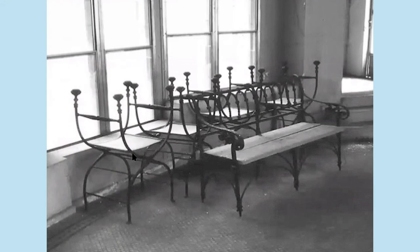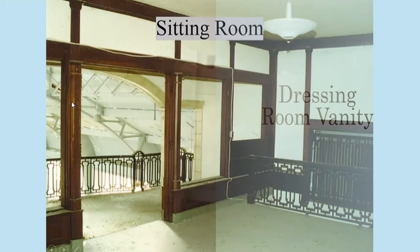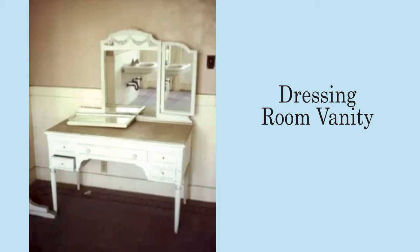We do have 4 of the chairs, 2 of the benches. Here's the sitting room. Here's those pieces I was able to save right here. There is a W right at the top. The furniture was all gone, sadly. Don't know what happened to it. Here's the dressing table that we still have. Look at the wonderful little tile work on the floor in the dressing rooms.